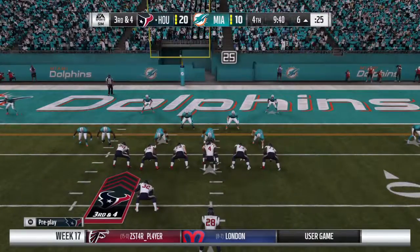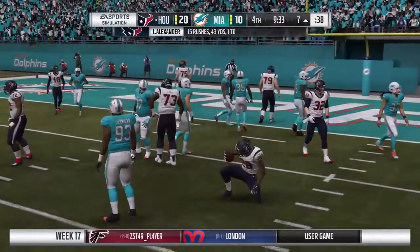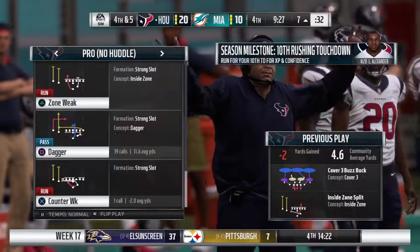On 3rd down, it's Alexander. That is not going to be any help as they dump him behind the line of scrimmage. Call it a loss of 2 on the play. And that's going to make it 4th down.